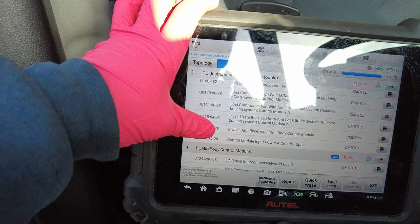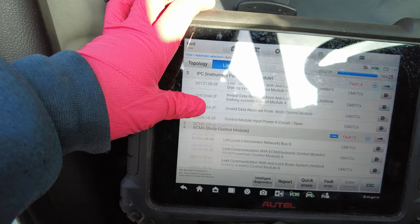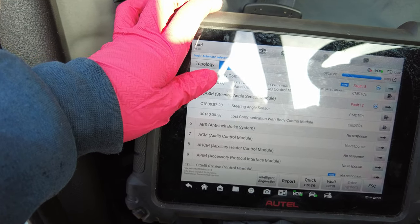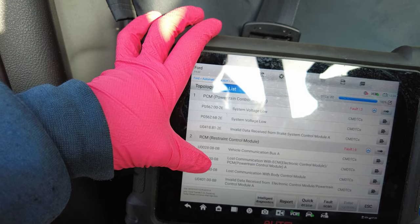Yes, it seems like this had a low battery to begin with. Anti-lock braking system, instrument panel, the LIN network bus D. So yeah, these are all faults for low battery. So we're going to test to see if the battery is actually low, but from what I can see, it's got 12.2 volts, so they probably replaced the battery.